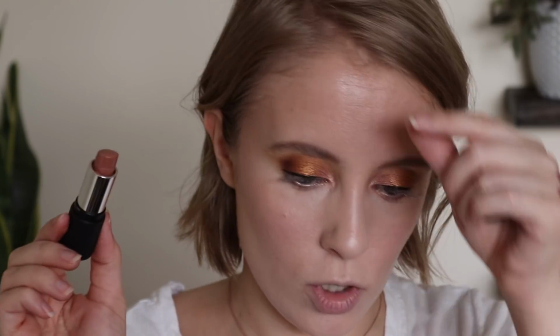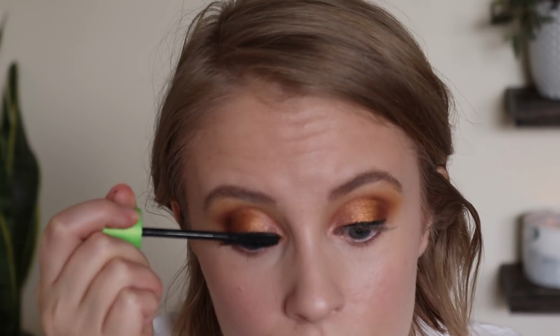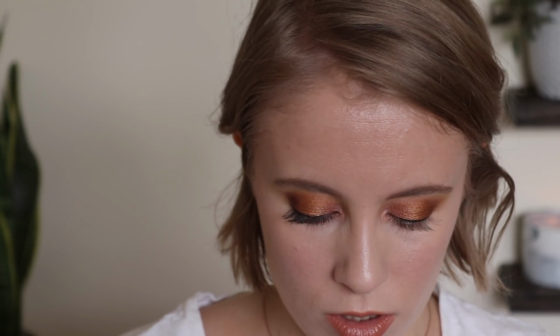And for the lips, I'm gonna use the lipstick that I just rolled into my project pan, the Red Apple lipstick in Beachside. I think it's a nude that will go really well with this eye look. That's really pretty, I love that color. See what I mean? My lashes look super long, but from far away, they don't really stand out that much.